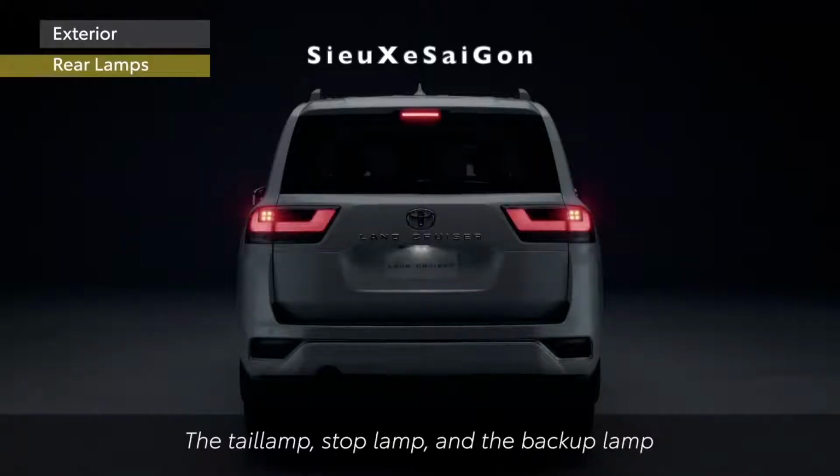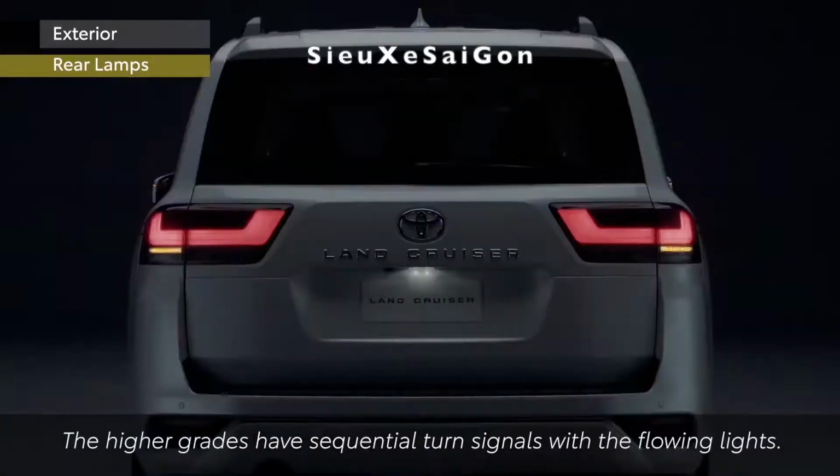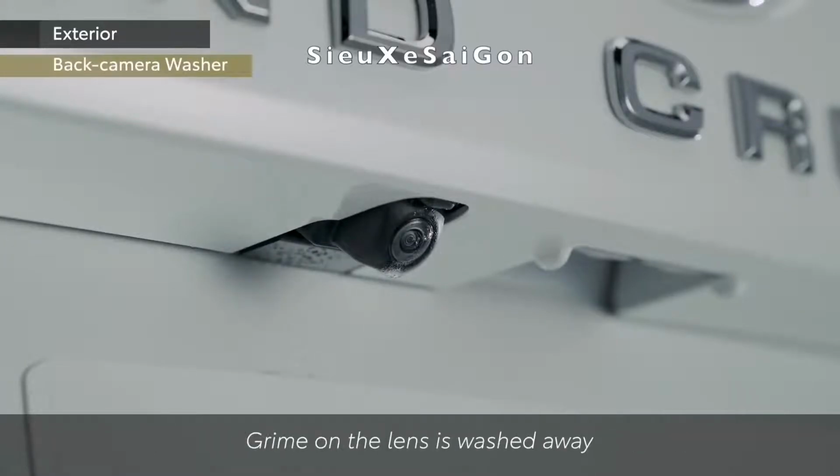The tail lamp, stop lamp, and the backup lamp are fitted with the standard super luminosity and durable LED. The higher grades have sequential turn signals with the flowing lights. Also, the rear is fitted with new back camera washers. Grime on the lens is washed away by spraying with water to aid rear visibility.